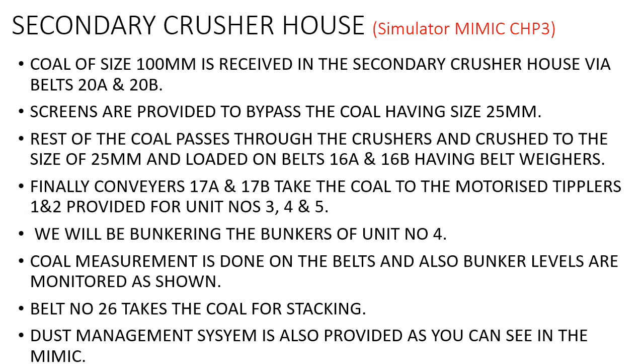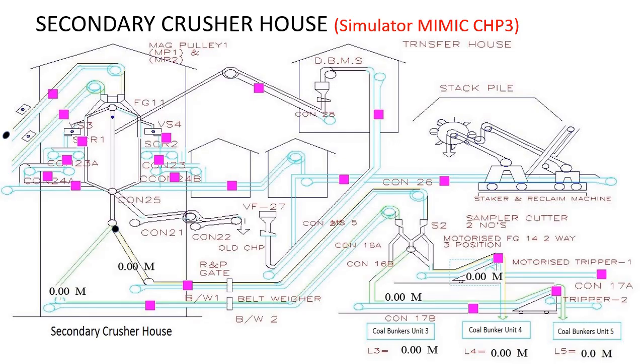The dust management system is also provided, as you can see in the mimic. You can see the dust management system there, and the coal now is coming from the primary crusher to the secondary crusher. You have got two secondary crushers running here, and the coal passes.